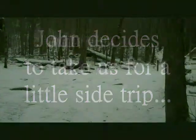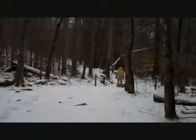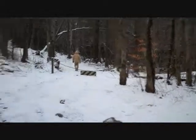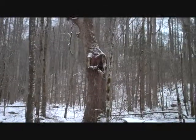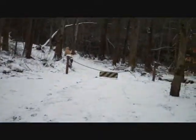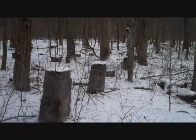There's John taking a jaunt. Not sure where he's headed. If Christine were here, she would see that tree. I think it was interesting. Had a cool hole. Alright, so let's see where he's going.